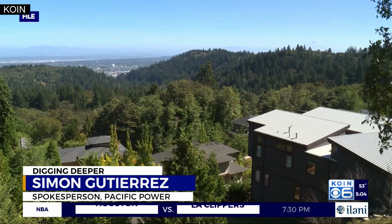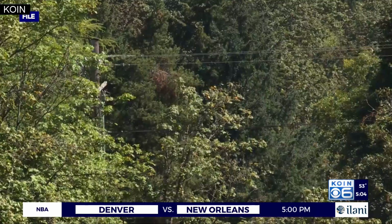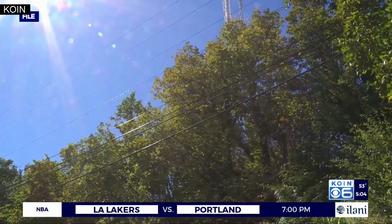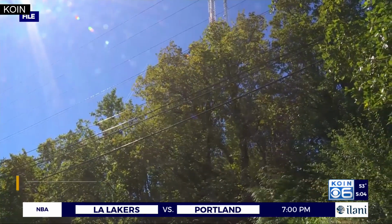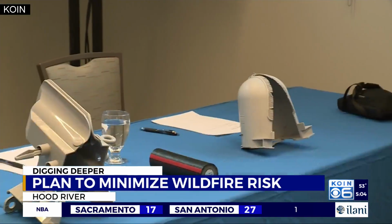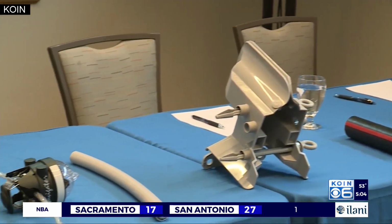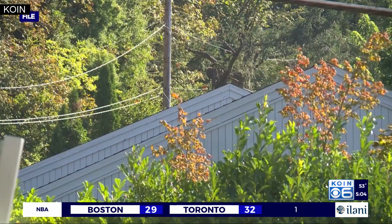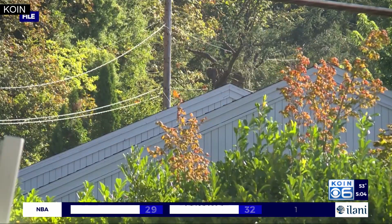Technology in a lot of the infrastructure has improved, obviously, every year, and we've been installing the most up-to-date equipment. There are thousands of miles of power lines in Pacific Power's Oregon grid. The utility has upgraded a small portion of them to insulated power lines, with plans for more next year. The lines, the utility says, are more resistant to animals or branches falling on the lines, known as ground faults.